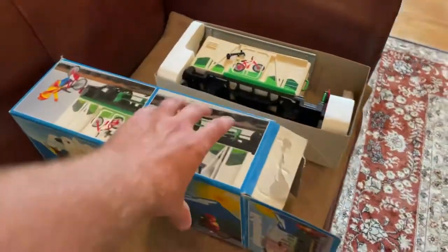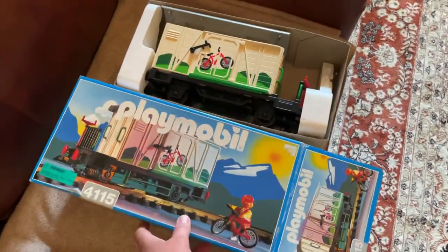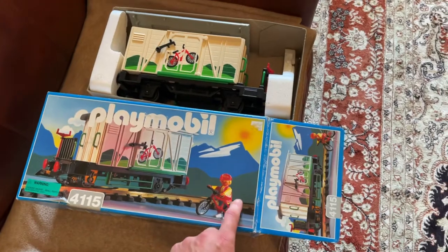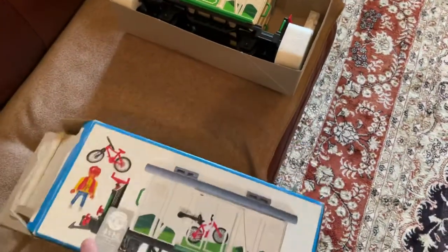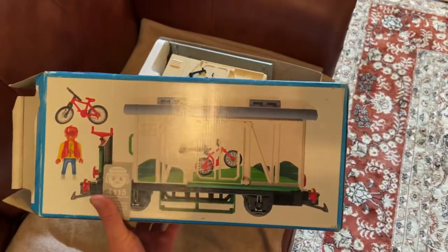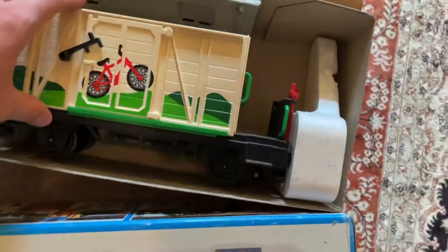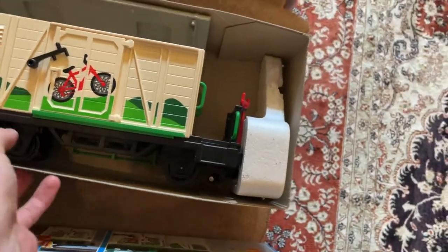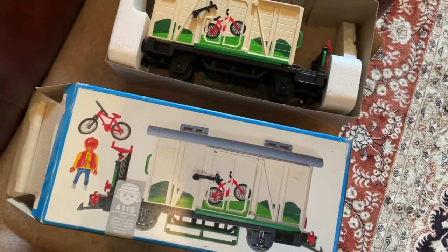But just look this guy up here. This sells for $70 to $100. It's like a little stunt bike Playmobil. Beautiful box, great condition, and a pretty rare set. So pretty happy to get this one. Hopefully the bikes are there somewhere. If not, we can always just sell it as this right here. So pretty cool.